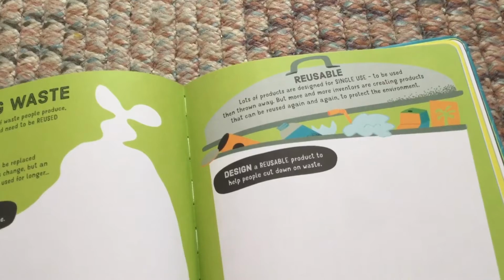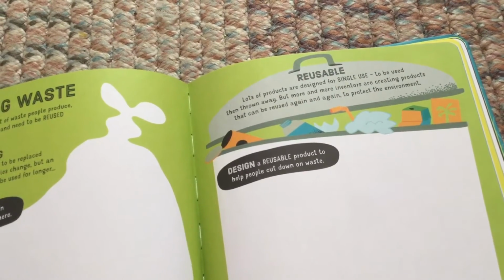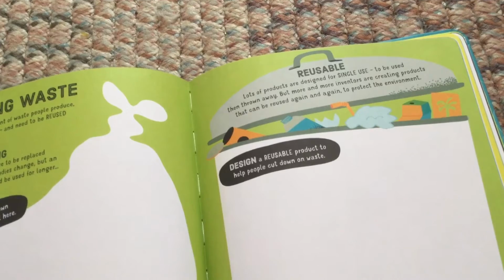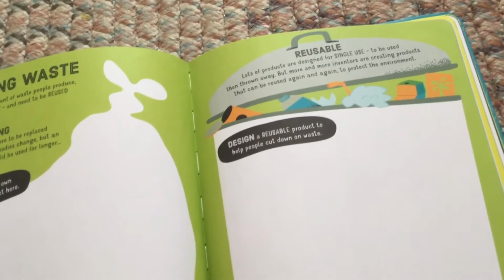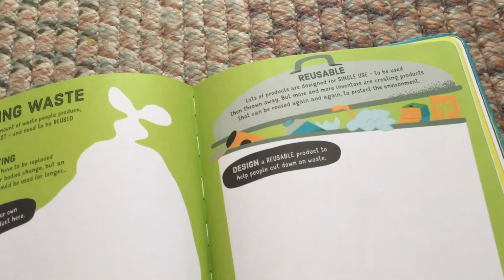Reusable. Lots of products are designed for single use, to be used, then thrown away. But more and more inventors are creating products that can be reused again and again to protect the environment. Design a reusable product to help people cut down on waste.